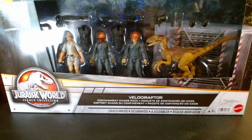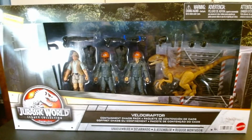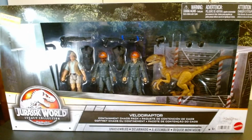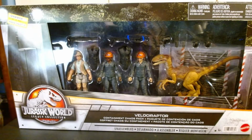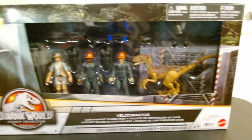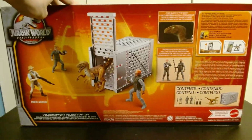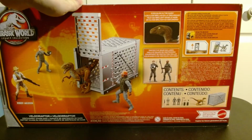Next and last, again, this is supposed to be a shorter stream, but we already spent 30 minutes on Suko and Doug and the new Empire. But we're going to open up this Velociraptor Chaos Containment Pack. Again, got it for a really low deal, $11.99. The back of the box looks awesome, and the eyes can apparently glow in the dark on the new Raptor, so we'll try and test that.